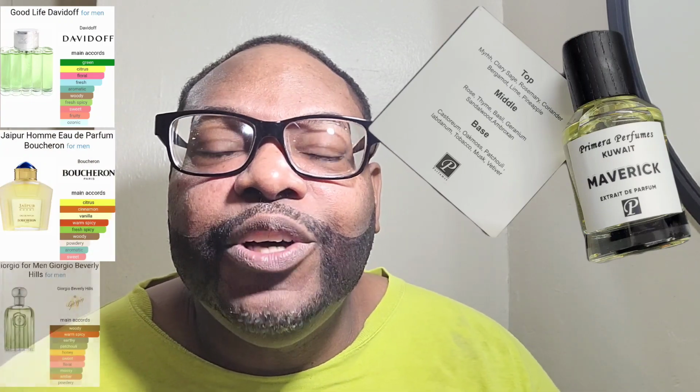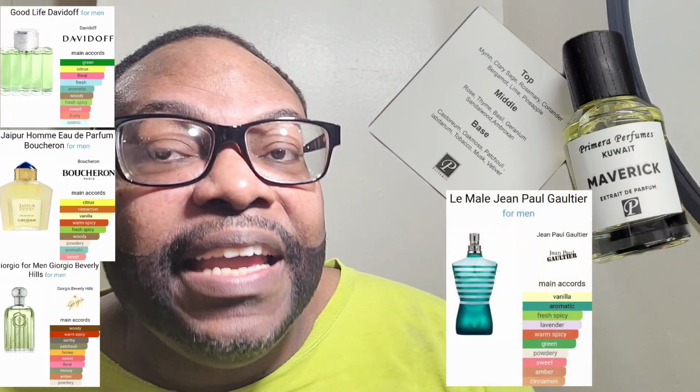This fragrance definitely does do that. It's not trying to be like other people, but it is from a genre, and the genre I was able to figure out that it may have pulled from is the 1990s going into the 2000s fougères, because it gave me the energy of Davidoff Good Life. It gave me the energy of even some Jaipur because of the spiciness. It gave me some energy of Giorgio Beverly Hills for men. But it also gave me some Jean-Paul Gaultier, or maybe there's a tonka bean in there.